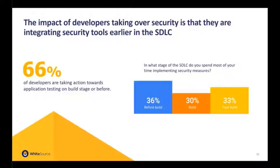Yeah. But I do think it was interesting the way this was phrased: where do you spend most of your time implementing the security measures? Which isn't quite the same as saying, where do you get the most value out of your time? The fact that 36% is before build might just mean that people don't have very good tools there and spend a lot of manual time.